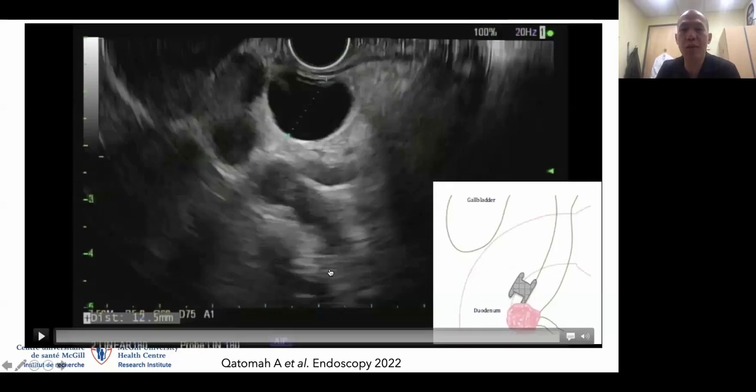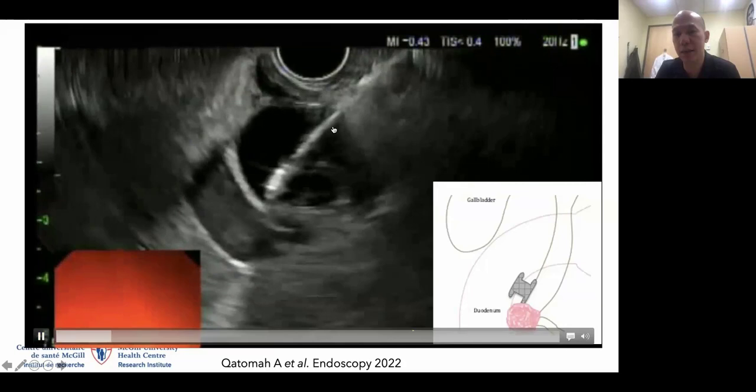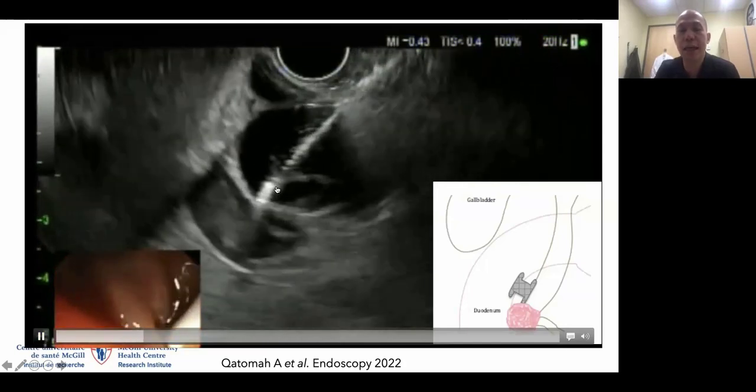So this is an example of an EUS-guided choledochoduodenostomy. For those who don't do EUS or are not familiar with the images, this is where the probe, the tip of the endoscope, is sitting. Instruments will pass through around this area, and this is the bile duct sitting here, and the gallbladder is right here, and right underneath it is the portal vein. So the goal would be to advance the cautery tip stent into the bile duct. You'll see here, very simply, we advance the stent right away into the bile duct.